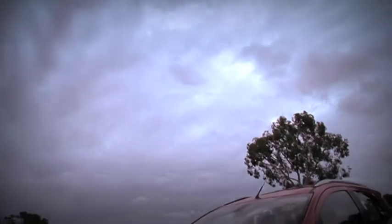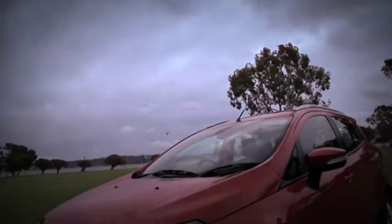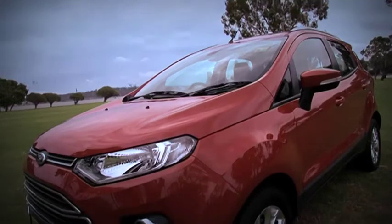If you're more astute, you would have noticed that this car is full of contradictions, and it all starts with its name. I mean, it's economical, but it's sporty. It's compact, but you don't feel cramped when you're driving it. And it's environmentally friendly, but I can tell you, this car is no hippie. But don't let first impressions fool you. There's much more to this car than meets the eye.